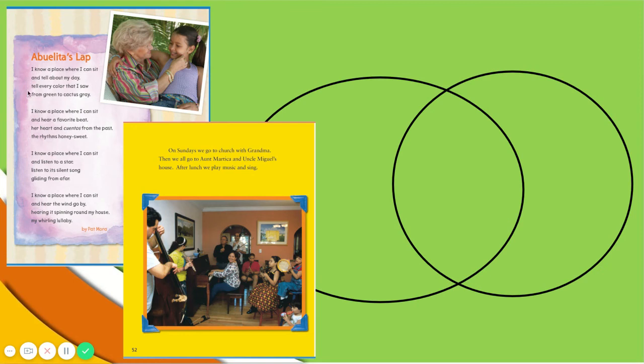Go ahead and read Abuelita's Lap again with your teacher. After, I want you to think about how these two texts are the same. Let's see how these two texts are the same.